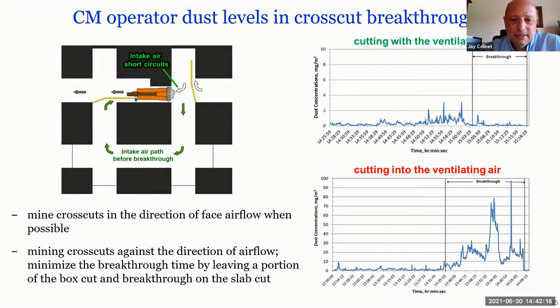So you want to minimize that, and that's shown in the graphs on the right, where when you break through with the ventilating air, the dust actually goes down. When you cut into the ventilation, it actually goes up rather sharply. So you want to minimize that. One thing you can do is not break through on the box cut like it's shown in the schematic. Allow a meter of coal or something there, move over, take the rest of the entry, the slab cut, and break through, and that'll minimize the time that the airflow is disrupted.